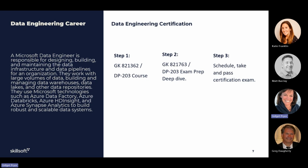So let's look at a data engineer. What is a data engineer? They're responsible for the design, the building, and the maintenance of the data infrastructure and the data pipelines, so the data flowing through in the organization. They generally work with very large volumes of data. They might build and manage data warehouses. They might bring things in through the data factory into a data lake or other data repository. They use technologies like Data Factory, Databricks, HD Insights. So if you've ever heard those keywords, that's the data engineering focus.